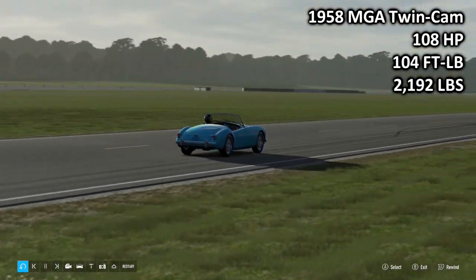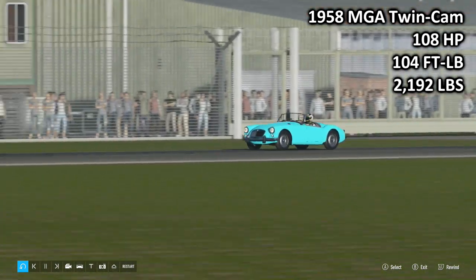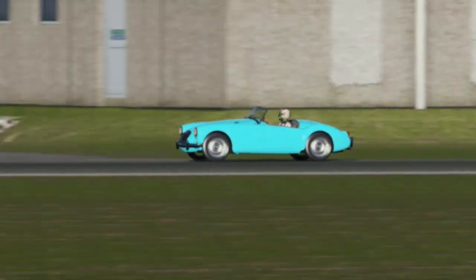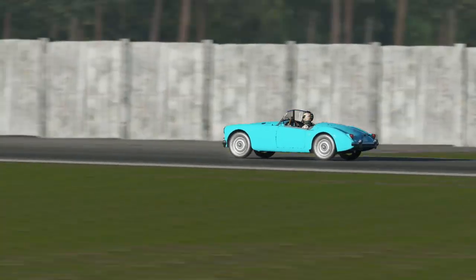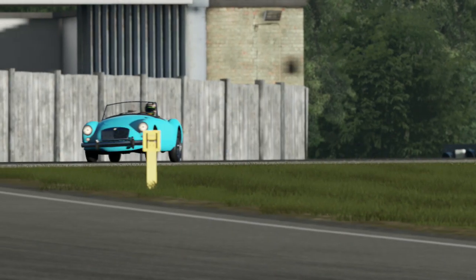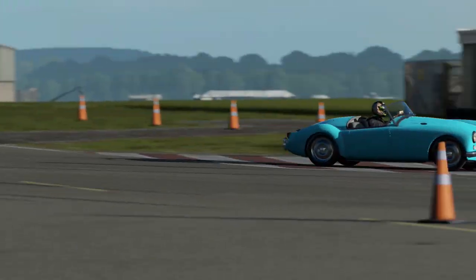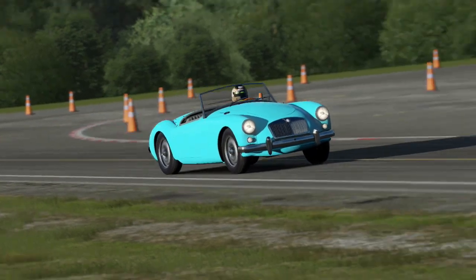Next up then, we have the 1958 MGA twin cam, 108 horsepower, 104 foot-pound torque, 2,192 pounds of weight. Straight away you could see the power advantage that the MGA does have. In fact, it has almost double the power of the Porsche 356. Maybe the Porsche's lightweight will help it come out on top, but that does remain to be seen.